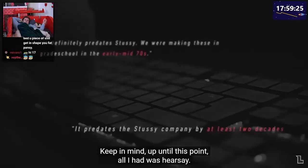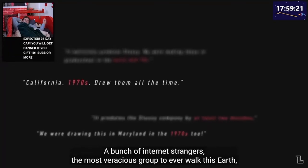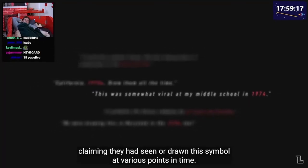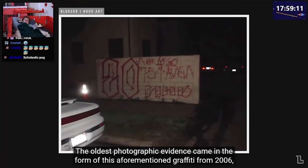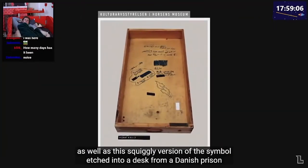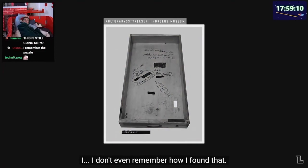Keep in mind, up until this point, all I had was hearsay. A bunch of internet strangers, the most voracious group to ever walk this earth, claiming they had seen or drawn this symbol at various points in time. The oldest photographic evidence came in the form of this aforementioned graffiti from 2006, as well as this squiggly version of the symbol etched into a desk from a Danish prison that closed down in 2006. I don't even remember how I found that.